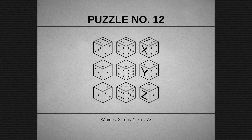All right, puzzle number 12. This one is dealing with spatial relations. I do know the answer to it. But I'm not going to go into it because I can't really actually show this to you visually in a way that would be satisfying.